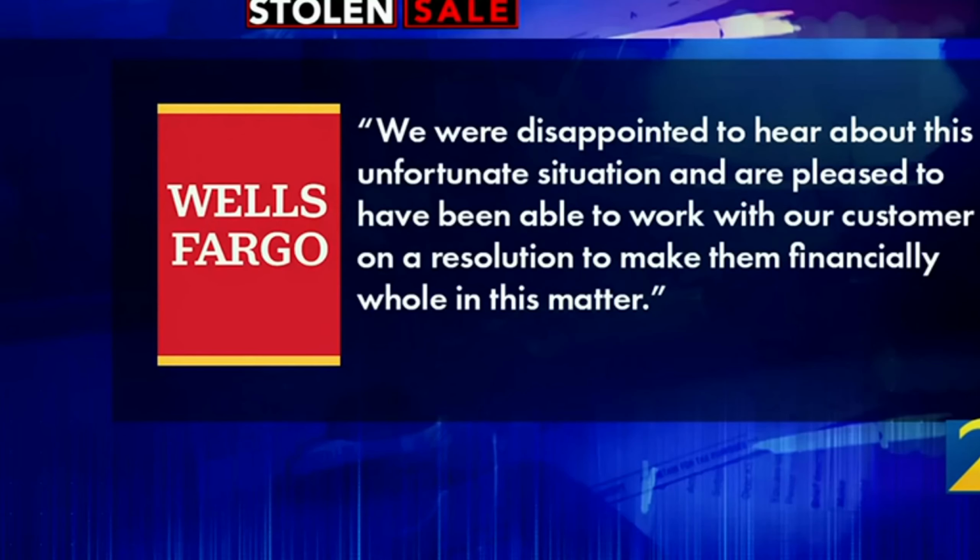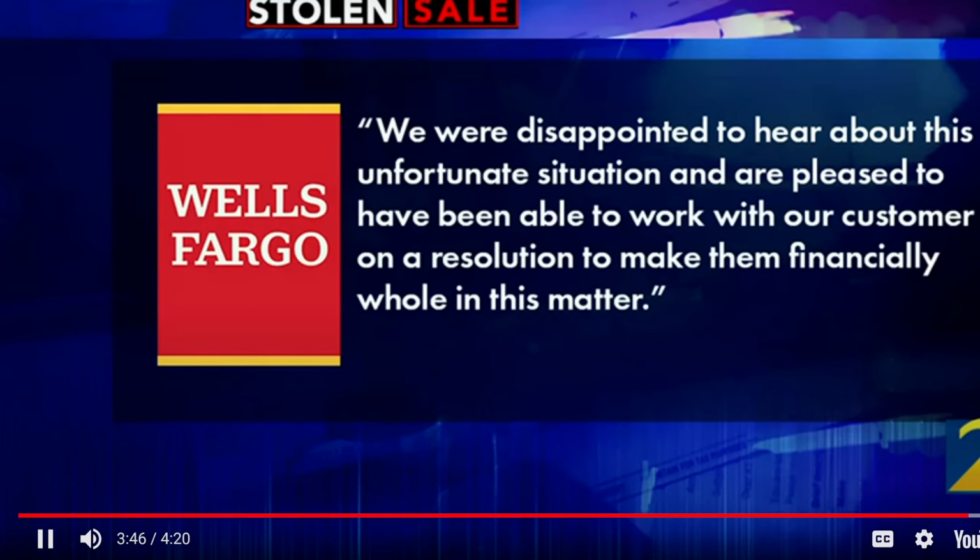Some good news here. It's the finance company, Wells Fargo, who has finally stepped forward to make this right. Demetrius does not have the money back yet, but has come to an agreement with Wells Fargo where they say they will pay him back and, importantly, also get this taken off his credit report. Wells Fargo telling us in a statement, quote, "We were disappointed to hear about this unfortunate situation and are pleased to have been able to work with our customer on a resolution to make them financially whole in this matter."